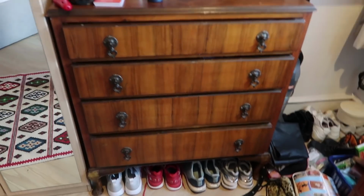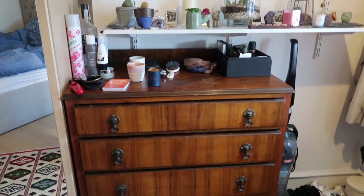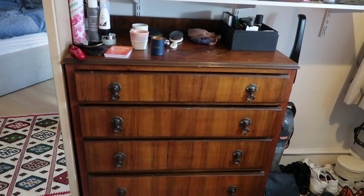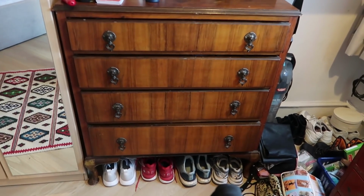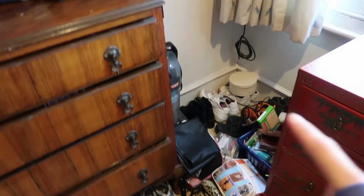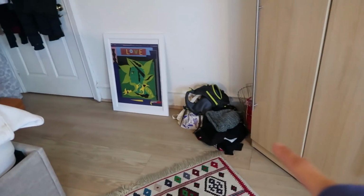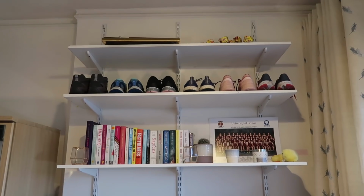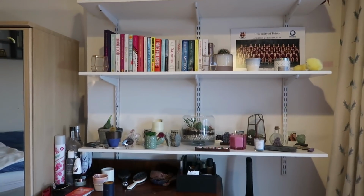I really want to fix this. So I want to get a different chest of drawers because these are nice, but the drawers don't come out properly. So I'm gonna fix that. And then all of these shoes down here are gonna be going over there, because I've got some more up there as well. The books are looking neat. And I'm gonna put some more ornaments and stuff at the top because I've still got some to bring over from the last house.